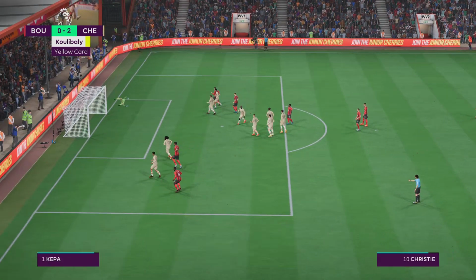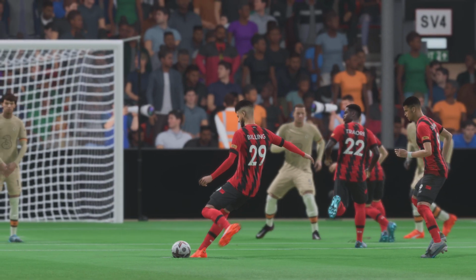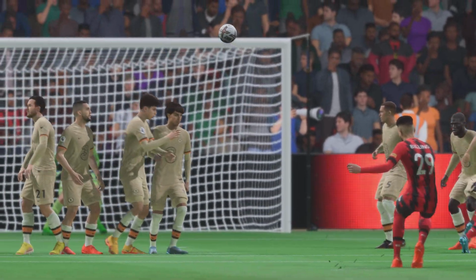And he takes it on! Oh, just over! So close! Well, it is close, Derek, but in the end, not close enough. He just can't get it down in time.